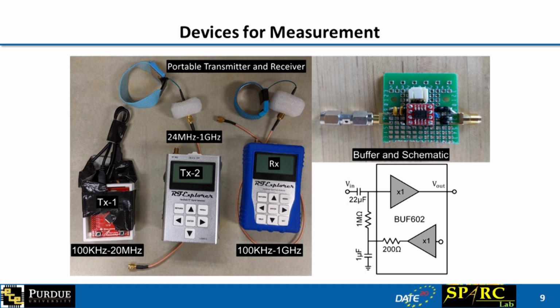The first is a TIVA C-Series microcontroller, TM4C123GXL, which is used for the low frequency range from 100 kHz to 20 MHz by generating a PWM waveform. The microcontroller was placed in a 3D printed setup and connected to a battery to form the low frequency transmitter.